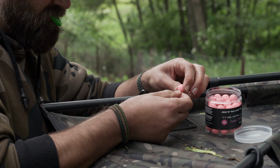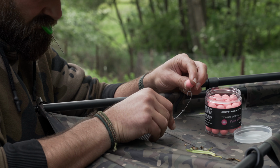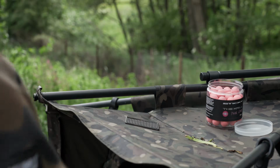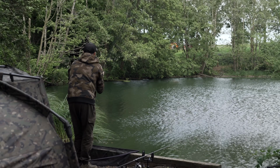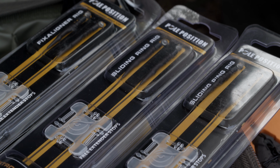So I think the days of my rig snobbery are finally over, because hands down I would have no problem casting one of these Pole Position rigs out. They're well made, the hooks are pin sharp and the hook link is strong. And let's face it, you can't go into any type of angling retailer at the moment without seeing some form of ready-made rigs, and that just proves how popular they are in the industry, and if they didn't catch fish, they wouldn't be available. These rigs that I've gone through today are all available on the Pole Position website, so maybe have a quick look over there and choose which ones best suit your angling needs.